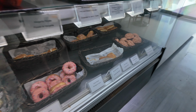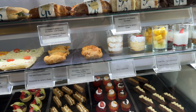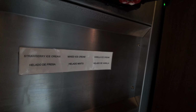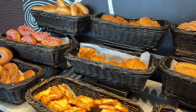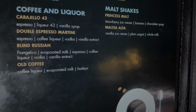They do have all the bakery options here, like a dessert bread, but during the day, they also serve sandwiches like this as well. You can actually get your own soft serve ice cream from here. They do have different types of flavor. So this is a fun thing. You can get your own dessert. More breads too. Also, don't forget they do serve alcohol, so you can get a drink from here.